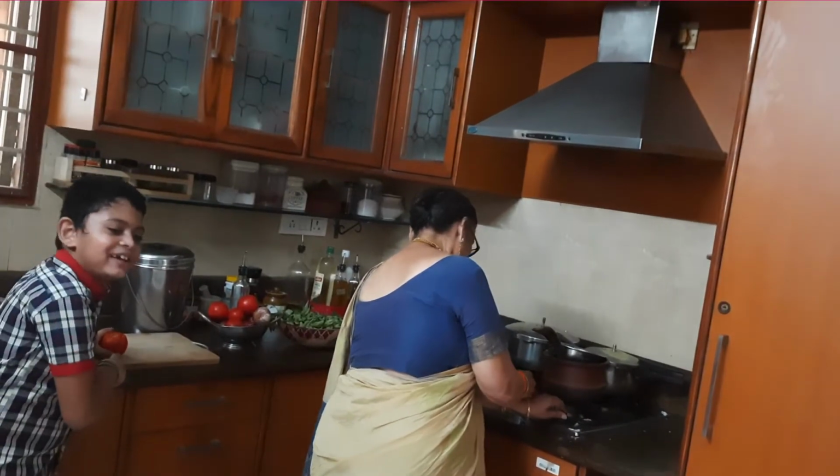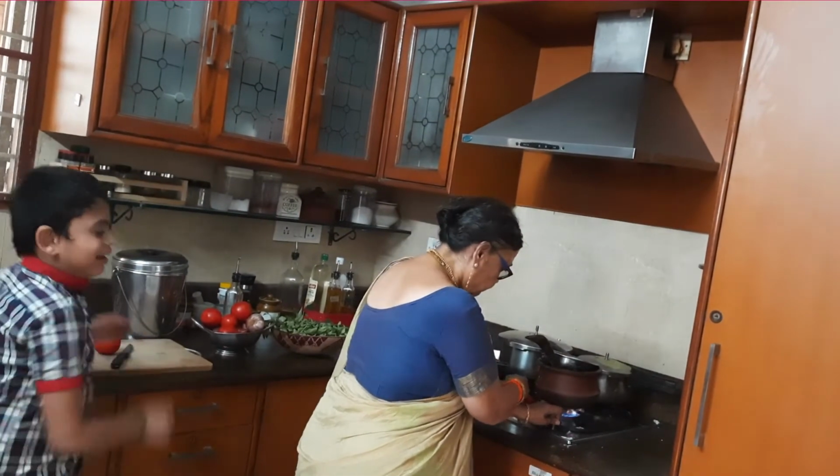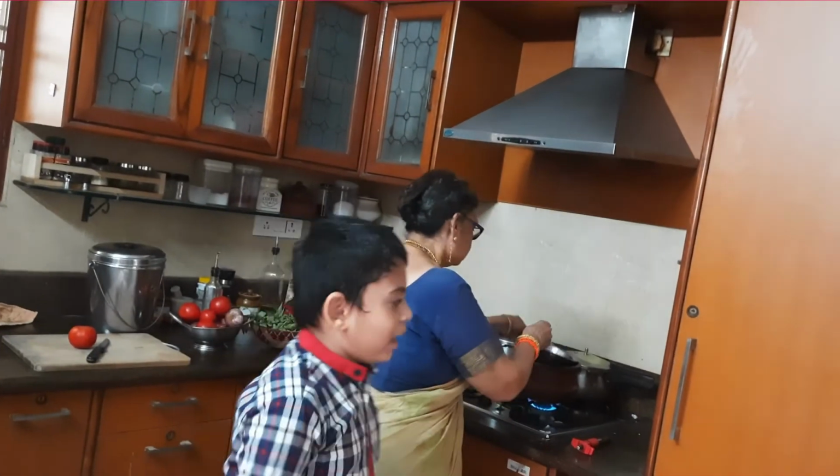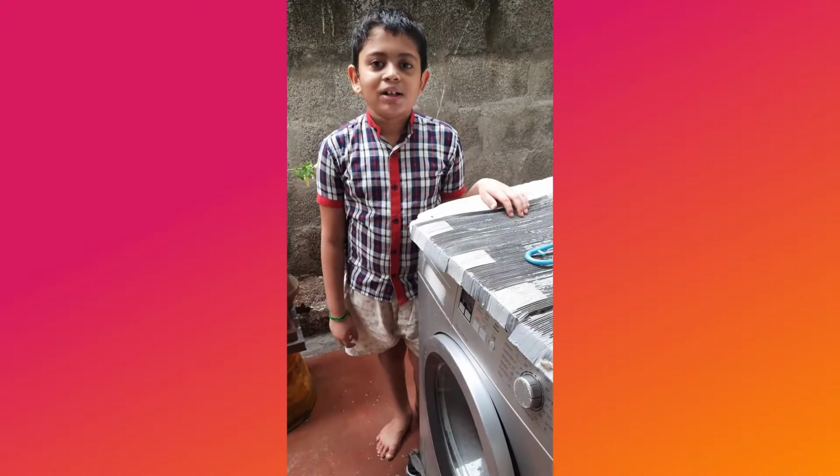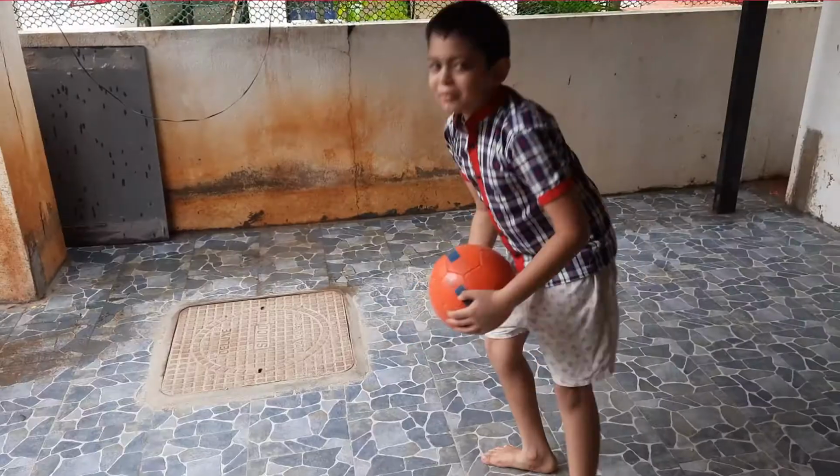This is our kitchen. Here I help my grandma and mother. This is our backyard. We wash clothes here. Wash vessels here. Play area.